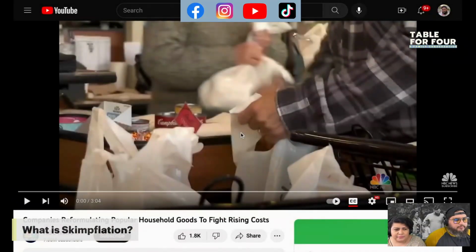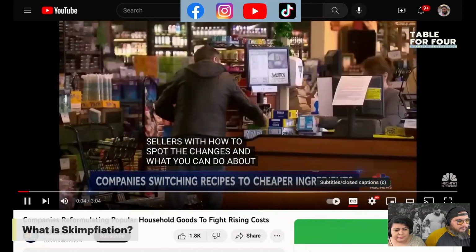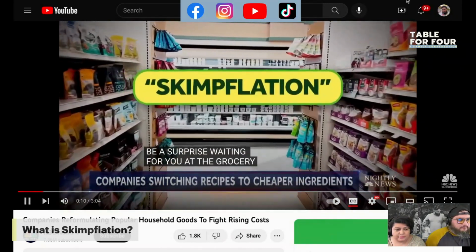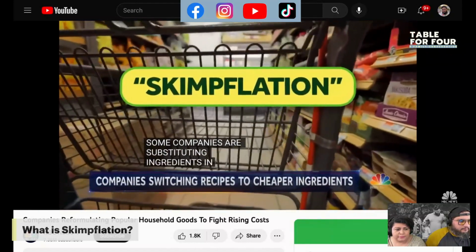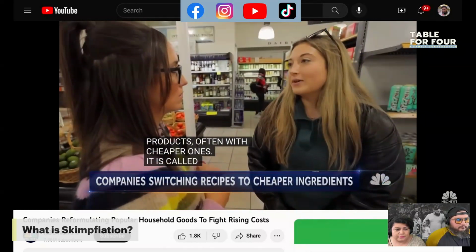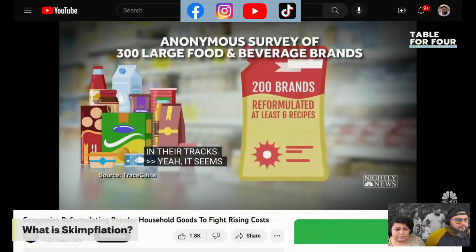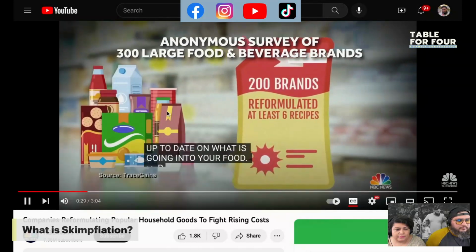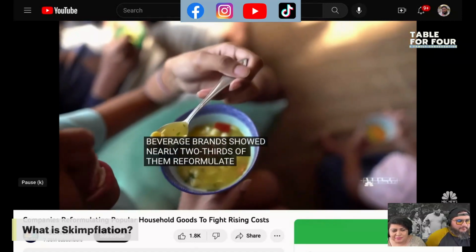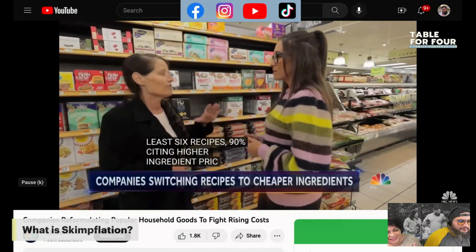All right, here we go. There may be a surprise waiting for you at the grocery store. Some companies are substituting ingredients in their products, often with cheaper ones. It's called skimpflation, and it's stopping shoppers in their tracks. It seems unfair. It's so hard to stay up to date on exactly what's going into your food. An anonymous survey of 300 large food and beverage brands showed that nearly two-thirds of them reformulated at least 6 recipes. Often water can be added, and we also see basically a shifting from sugar to high fructose corn syrup.